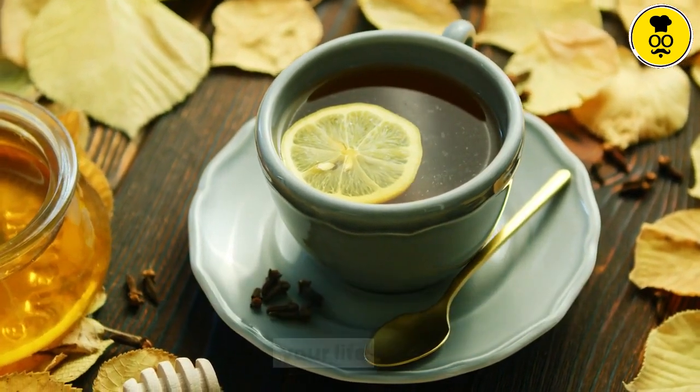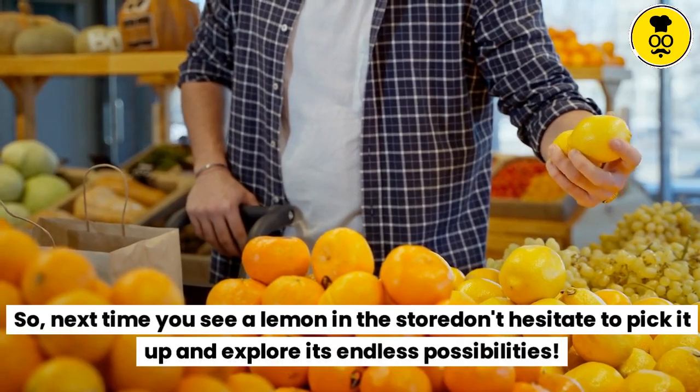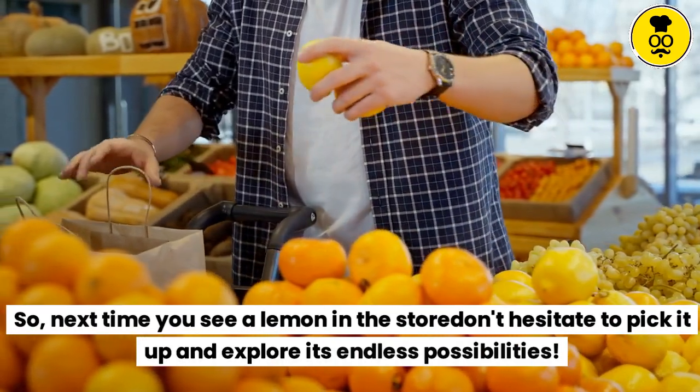With their bright flavor, nutritional benefits and diverse applications, they offer a refreshing and zesty way to enhance your life. So, next time you see a lemon in the store, don't hesitate to pick it up and explore its endless possibilities.